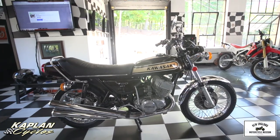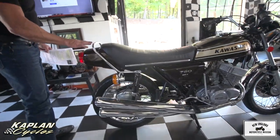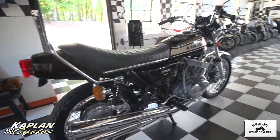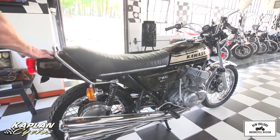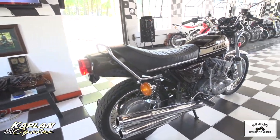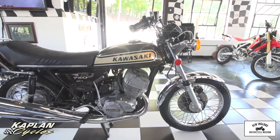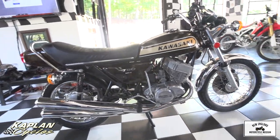The original H2 was the bike that pioneered the look of the race tail rear end here. And in 1974, it was slimmed down a little bit. It also afforded a little bit of space for the storage of the original toolkit, which is included with this motorcycle. You also get not only the title, but the original toolkit. The H2 was a blazing success and is one of the hottest collector's items from that era today.